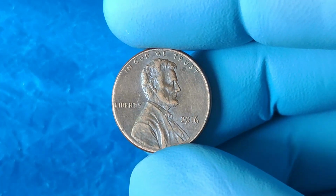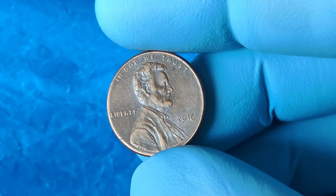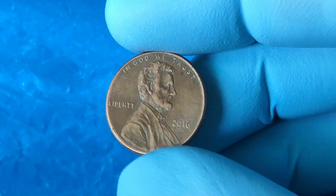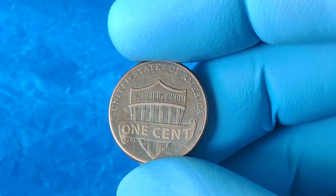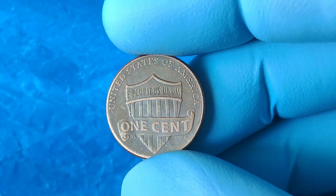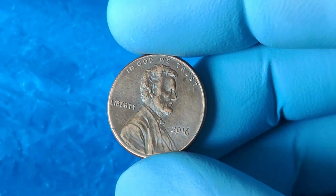The 2016 No Mint Mark Abraham Lincoln 1-cent penny is one of the rarest and most valuable modern pennies ever discovered. While most people overlook pennies as small change, collectors and coin experts know that some of them can be worth millions of dollars. Today we are diving deep into the story behind this coin, its rare variations, and why it has reached an astonishing market value in the millions.